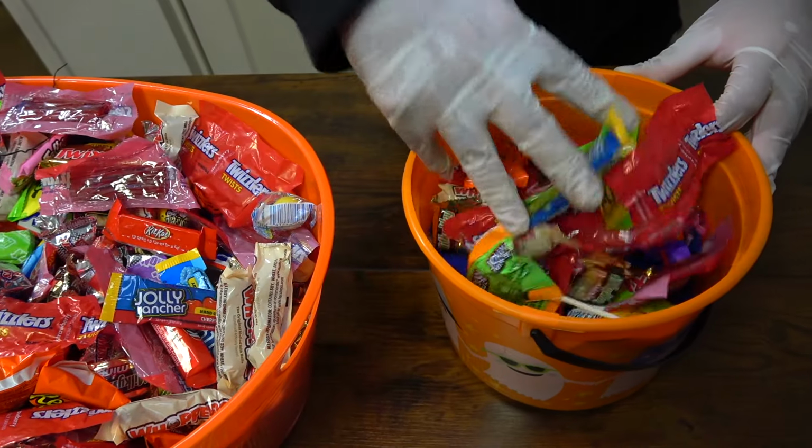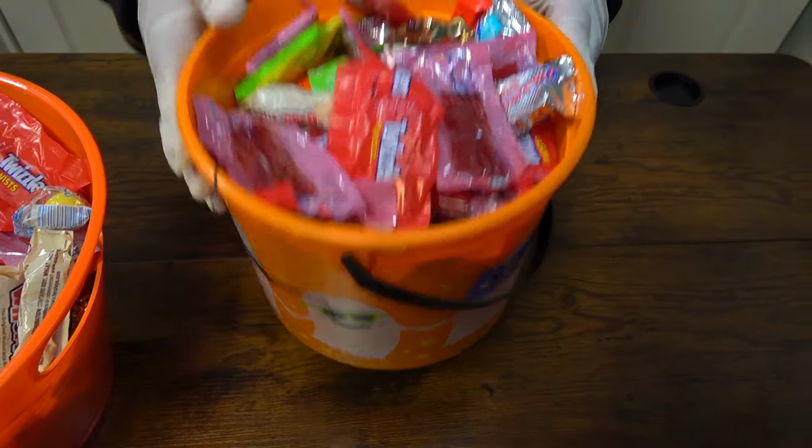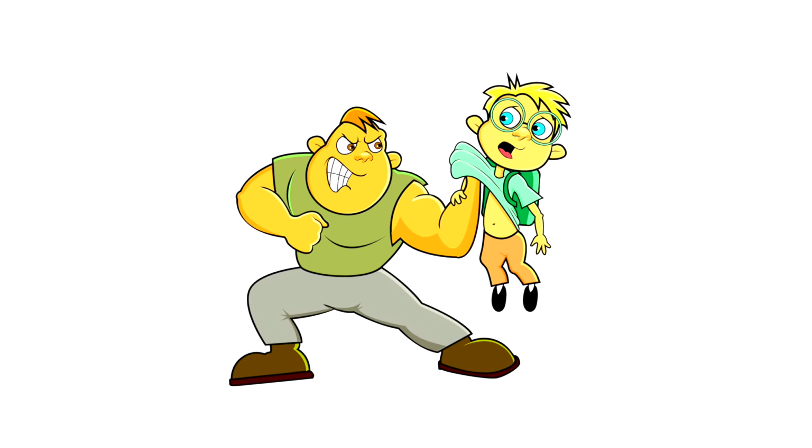Try to get some candy that'll cover the top. That way it looks like the treat basket is full of candy. If you happen to run into some mean kid that you just don't like, or some mean kid that deserves to get scammed, then, you know, offer him a trade.